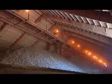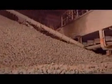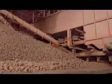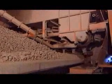The ratio varies according to the type of cement they're making. This overhead machine called a tripper makes piles of the required proportions. They call this the raw mix. Then a reclaimer loads the raw mix into a grinding machine called a roller mill.